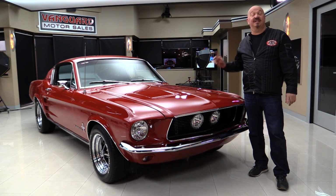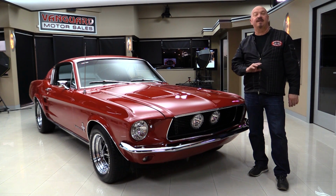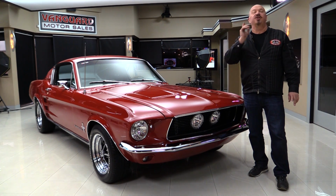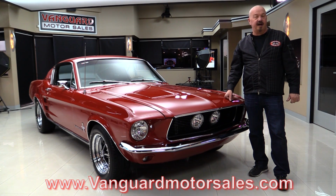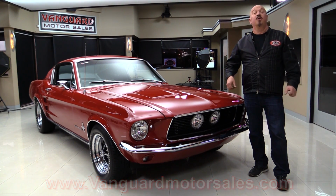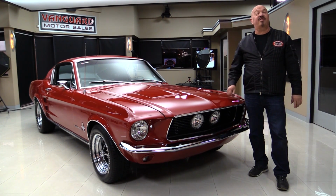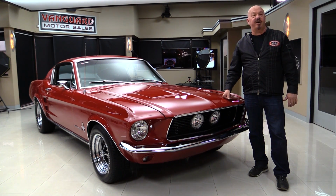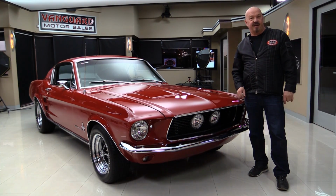I'm Greg, and this is a 67 Mustang Fastback. 5-speed, custom suspension. You're gonna love checking it out. So go to the website at vanguardmotorsales.com. We'll put it on the lift so you can check out all that custom suspension. We're gonna get out and drive it. We're gonna look it all over. We're gonna show you everything you need to see so you can make a great decision on your Mustang investment. So come on up, we'll fire it up for you right now.